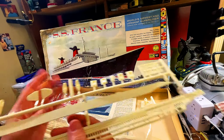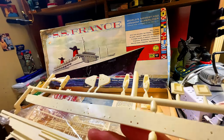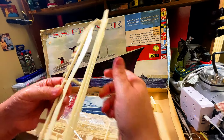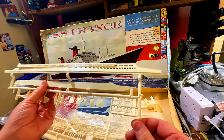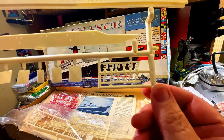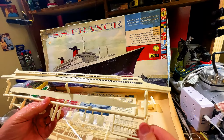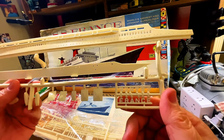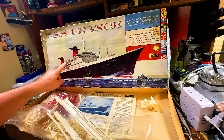Nice, and look at the little boats. Some pretty good little detailing in that. And of course, we have the, it's backwards. We got the name of the ship, the France. Of course, she would later go on to be the SS Norway. That's when she was a cruise ship, and then later on the Blue Lady. But you can see the France, and you can see how they were right on the side of the ship.